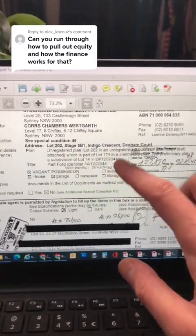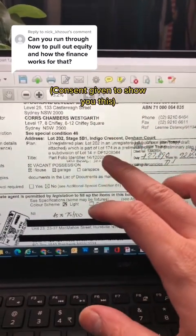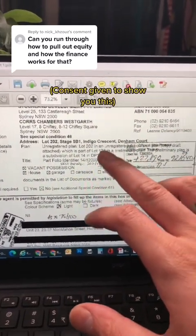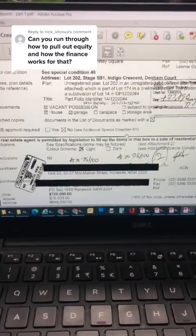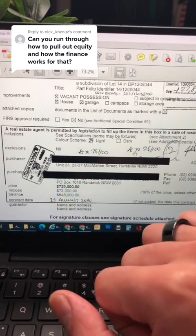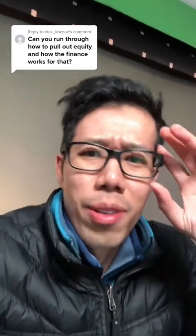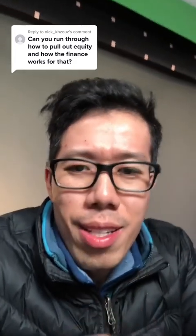So I've got a couple here. Income right now combined is about $150,000. They purchased a house in Inner Crescent, Denham Court, and they purchased it in 2016 for $720,000. Now this couple also follows me on TikTok and saw that equity release video and go, oh, why don't we do an equity release? So let's do it.